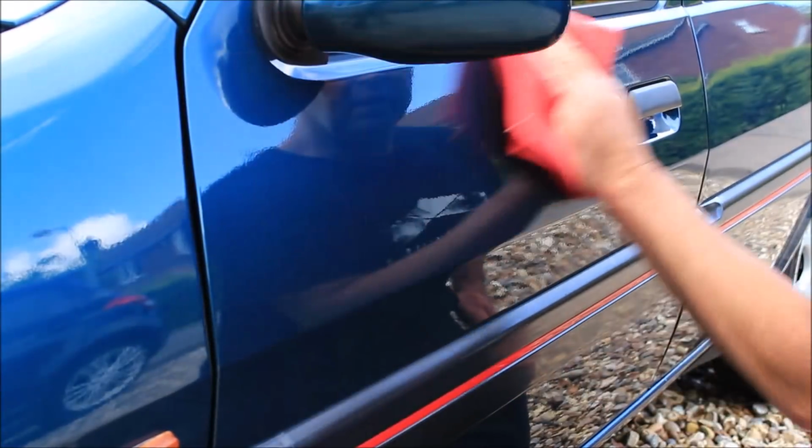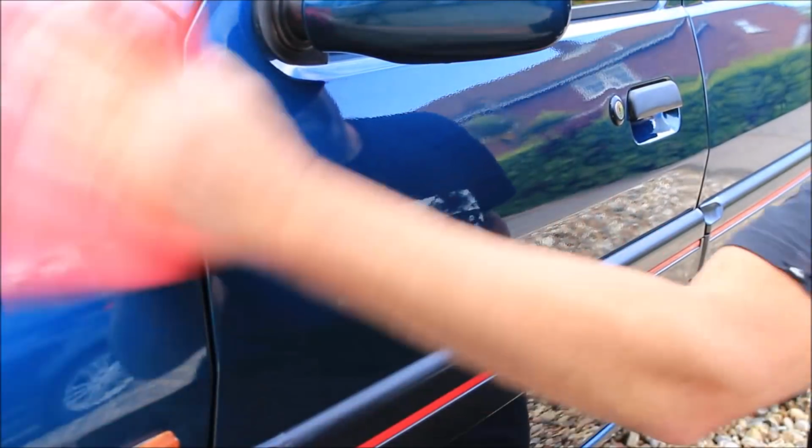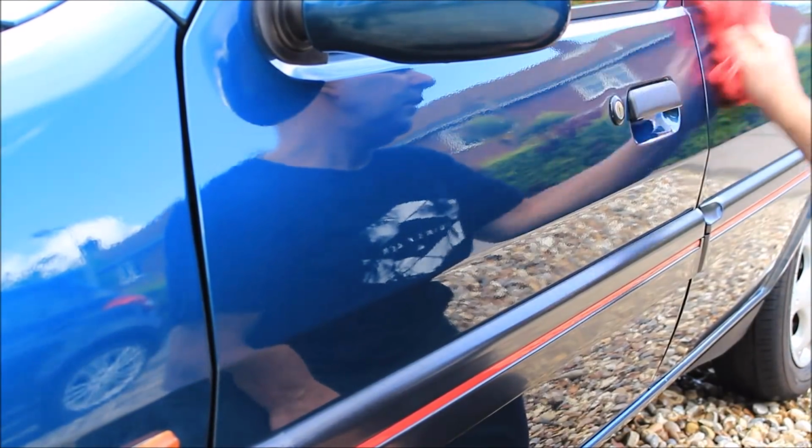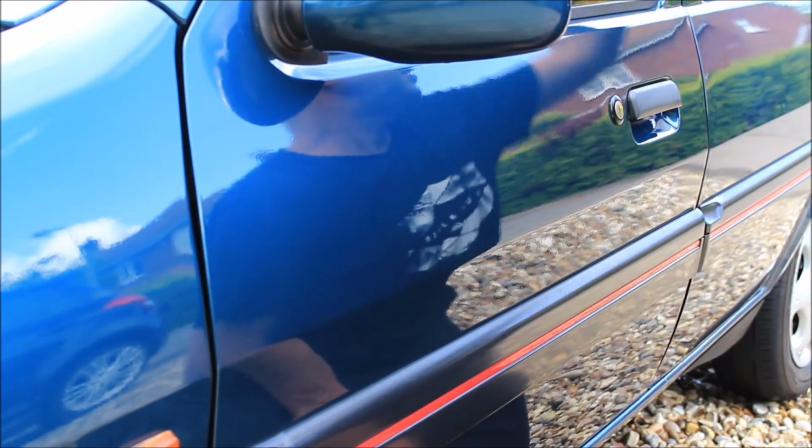And already you can see the gloss coming through. This is kind of like taking wax off, but you can't really see it very well. There is residue, you'll see it on the panel, almost like water droplets.